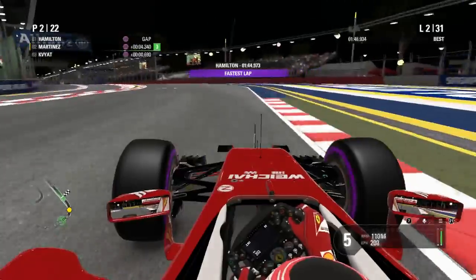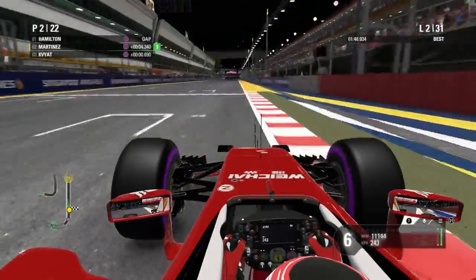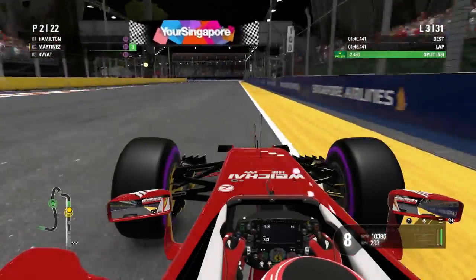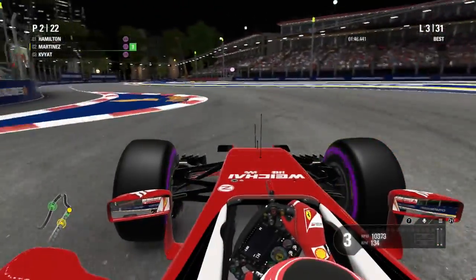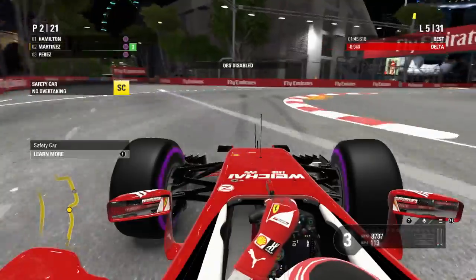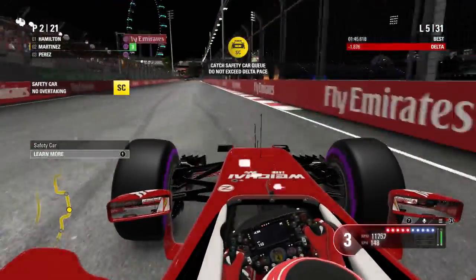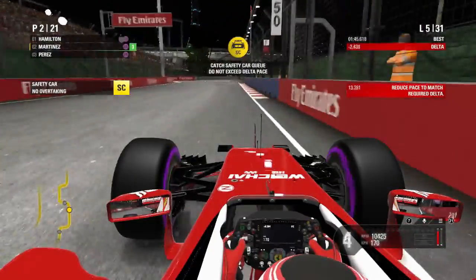Lewis, that's the fastest lap, 1:44.9. What's my response? Am I faster than him? And the answer is no, I'm miles off his pace, but I did have to overtake Kvyat that lap, so let's see what we can do on this lap. Now we've got no traffic ahead of us. Oh, safety car, so that was Alonso just went out of the race a moment ago, so it looks like Alonso going out of the race has triggered a safety car.